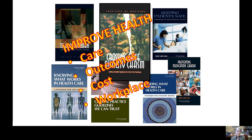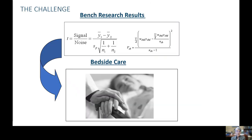We want to improve health through care, through focusing on outcomes, through reducing cost, increasing value, and through enhancing the workplace environment. But here's the challenge. We look at bench research results. This happens to be the t-test that tests the difference between the experimental group and the control group, or the regular group, if you will. And you look at this and see that this is what's reported in the journals. But yet, we want to bring it to the bedside care.